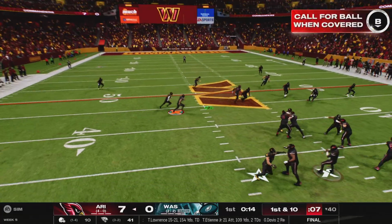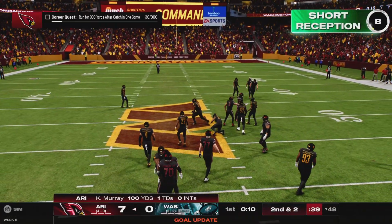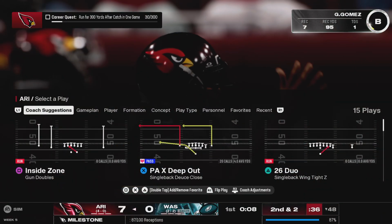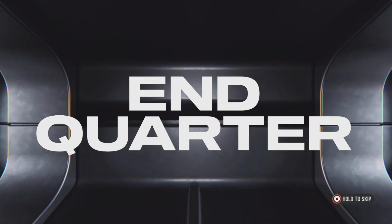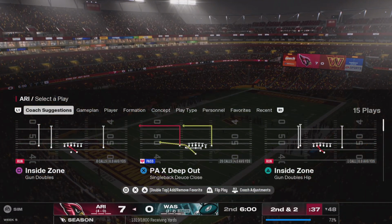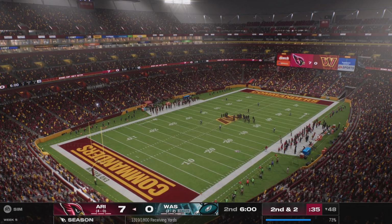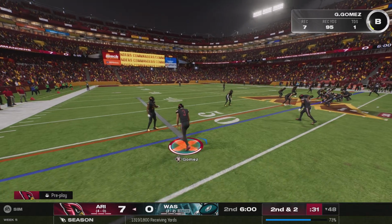Here's Murray. Over the middle, complete. It's Gomez. And the result here, a pickup of 8. Leaves him with 2 to go on 2nd down. After 1, 7-0 on EA Sports. Cardinal football here to start quarter number 2. As they've got it with a 2nd down and 2 coming up.